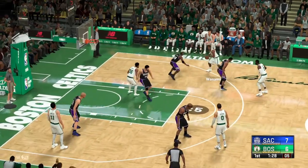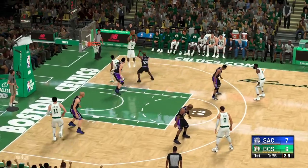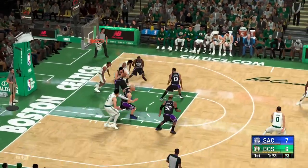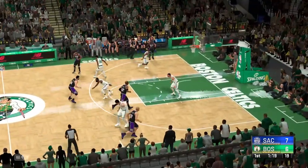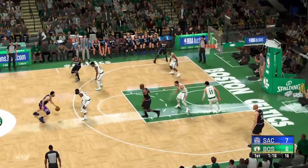Brown outside. Here's Wanamaker, defended by Stojakovic. Boston again missing. Now let's go to the sideline and catch up with our Hall of Famer, David Aldridge.